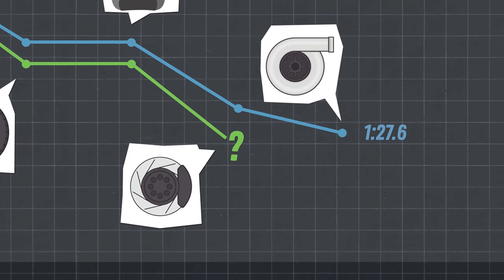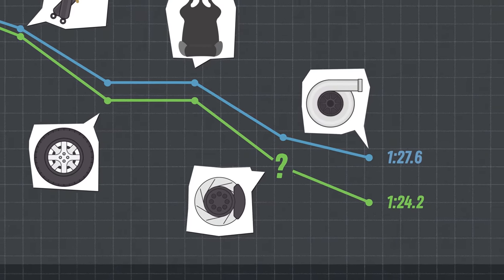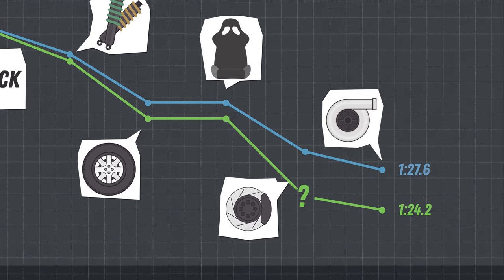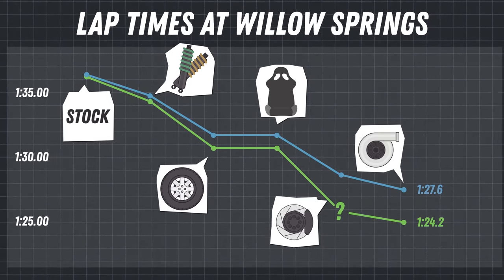High Car without aero ran a 124.2. Since High Car's engine was basically dead during the brakes episode, it's hard to say how much improvement came directly from the turbo versus the turbo plus brakes, but we hadn't even broken the 130 mark up until this point. A 6-second improvement feels good, whatever way you cut it, man.